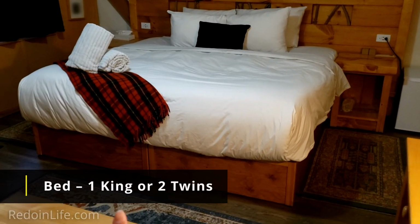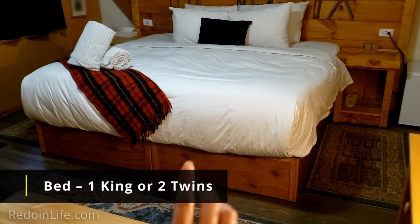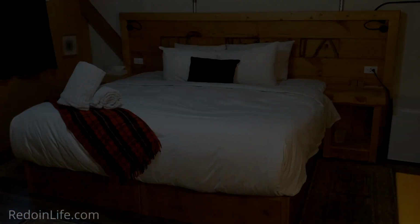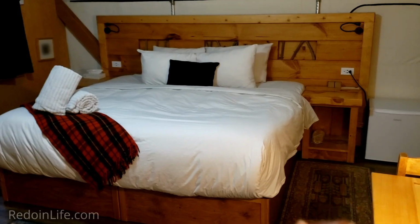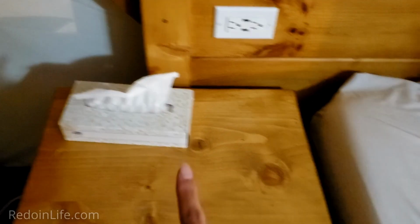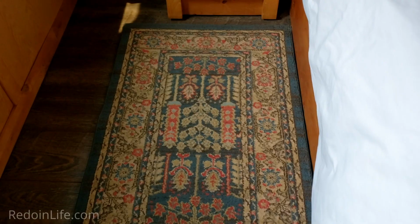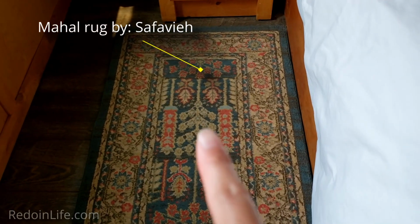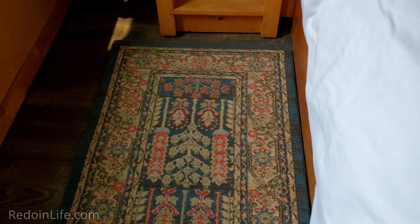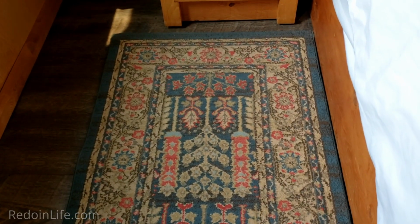The 2 twin beds can be transfigured into a king size bed with pillow top mattress, which I thought was cool as you were given options on your sleeping preferences. Both sides have a night table, reading light, you got your plugs, got some facial tissue and pair of slippers. What I like about this rug is that it brings that backcountry feel, that back to nature feel. It's got all those really nice leaves on it. That patterning is really nice.